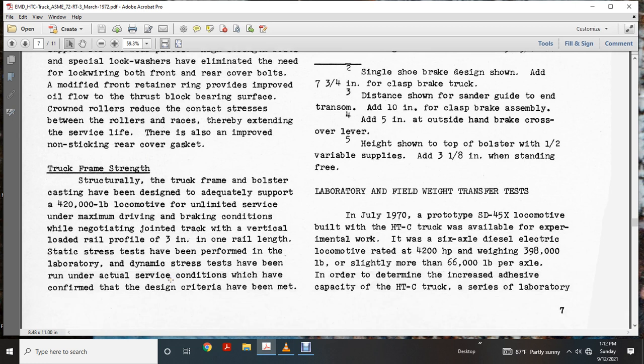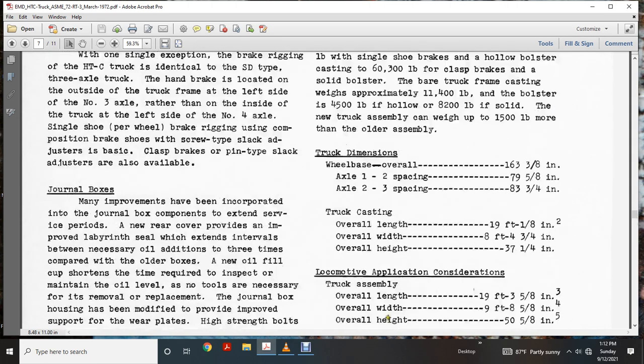Truck frame strength. Structurally, the truck frame and the bolster casting have been designed to adequately support 420,000 pounds of locomotive, unlimited surface with maximum drive in the brake condition. Negotiated joint and track with a vertical load rail profile of 3 inches, 1 rail length. The static stress test has been performed in the laboratory. Dynamic stress tests have been run under actual surface conditions, which have confirmed that the design criteria have been met.